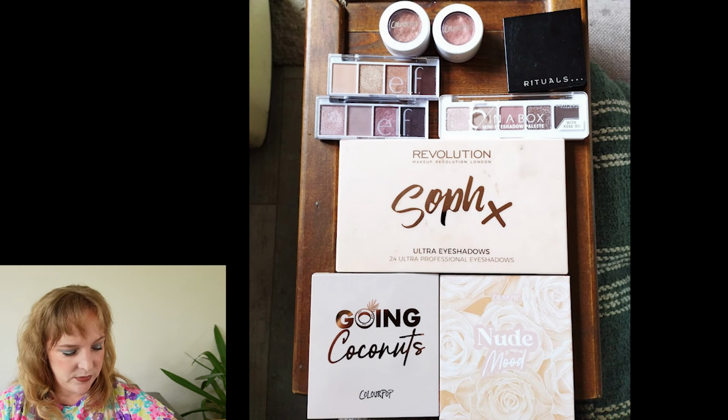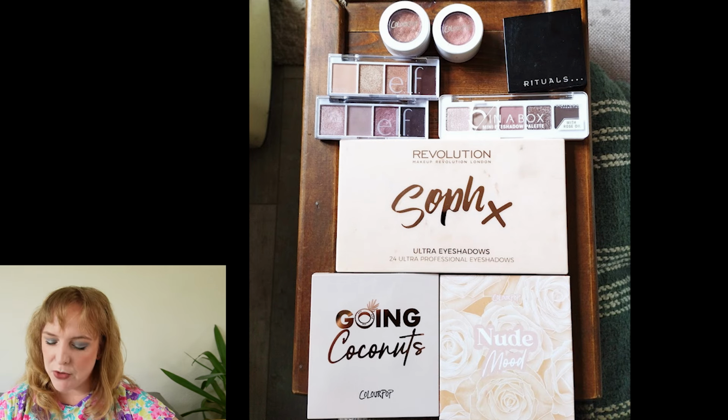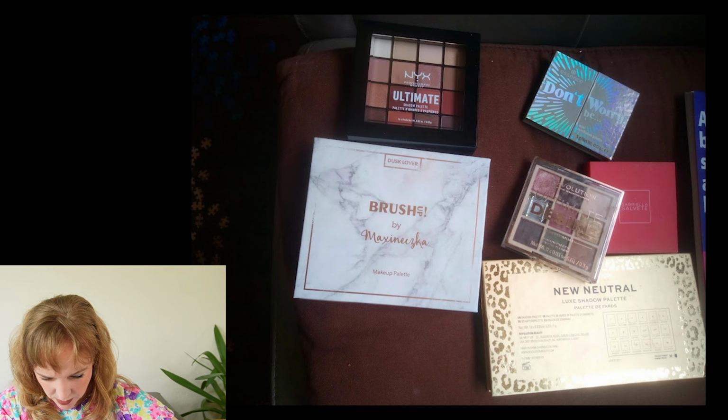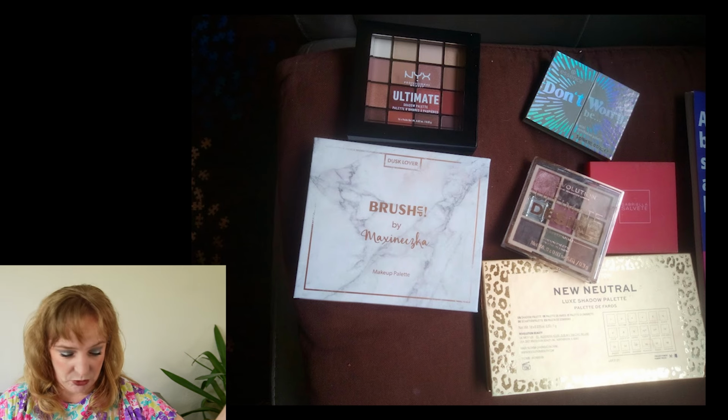Lovely collection. Is it colorful enough? Yeah, there are some colorful things here as well. So I think this is okay. That's a really solid collection. Here we have some Makeup Revolution mainly, I think, and some Essence, NYX, some drugstore brands mainly, which is fine.